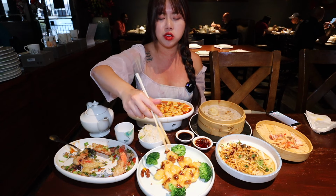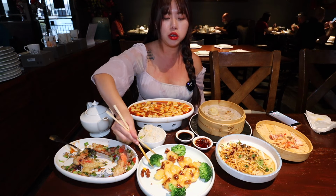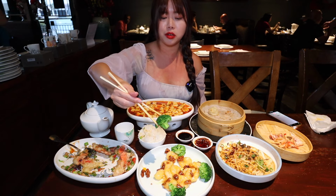There's also some mayonnaise in this mixture, so it's like a sweet mayonnaise glaze almost. It's really delicious. If you guys have not tried it, definitely something you should add on your must-try list.